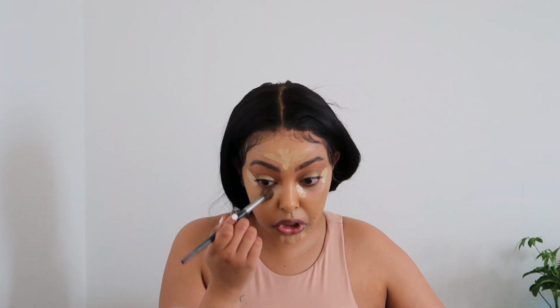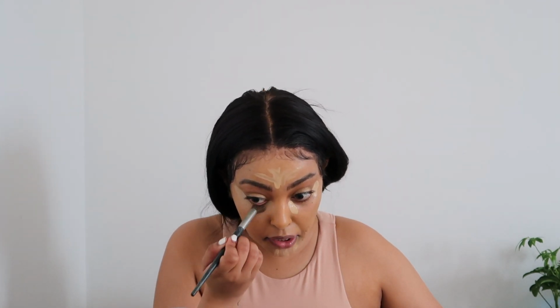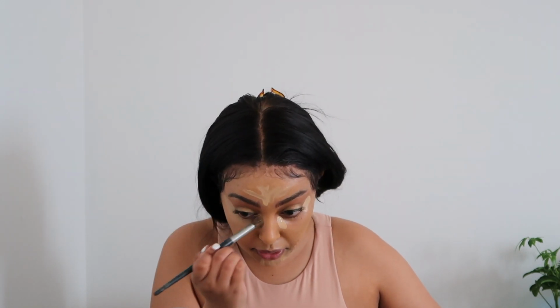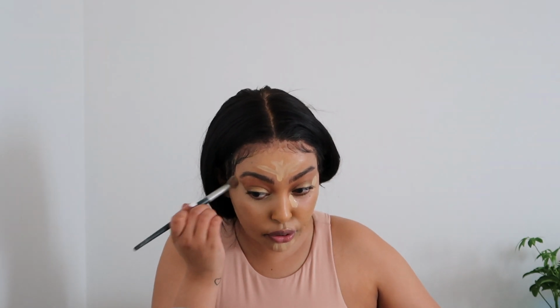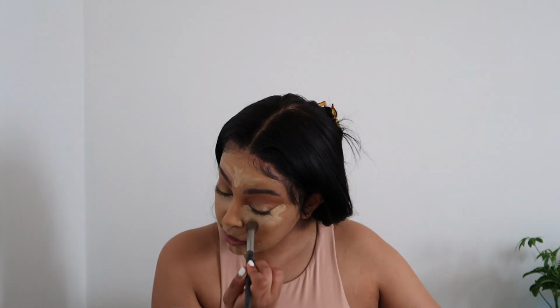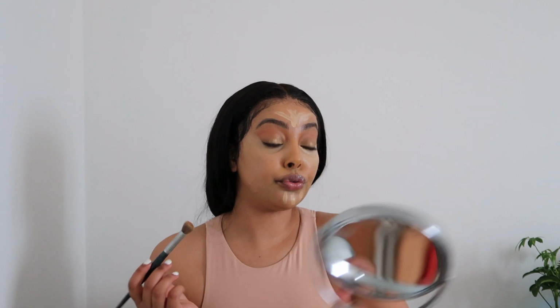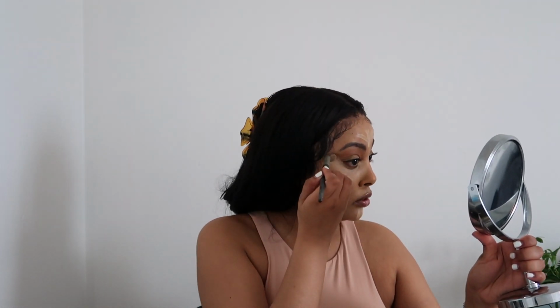Okay, so I'm gonna be blending this out with my concealer brush. I like to let this concealer dry a little bit, just so it can thicken up. And I don't really like to put foundation underneath my eyes because you're gonna be putting concealer under there anyway, so you don't want it to be too cakey under there. So I find it a lot better just to touch it lightly with your brush or your beauty blender, but don't put too much foundation under your eye. It could end up being patchy, and that's just not something we're trying to do over here.